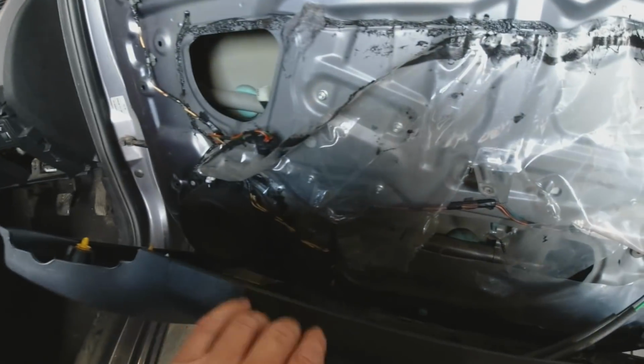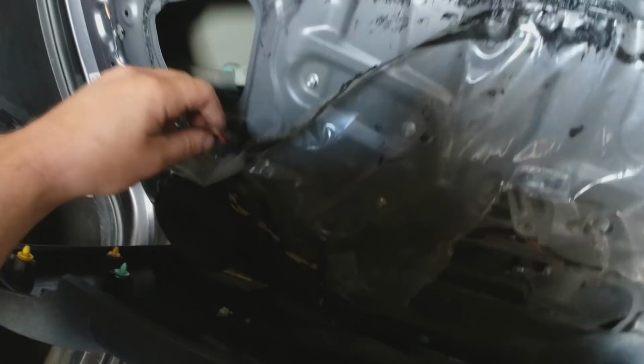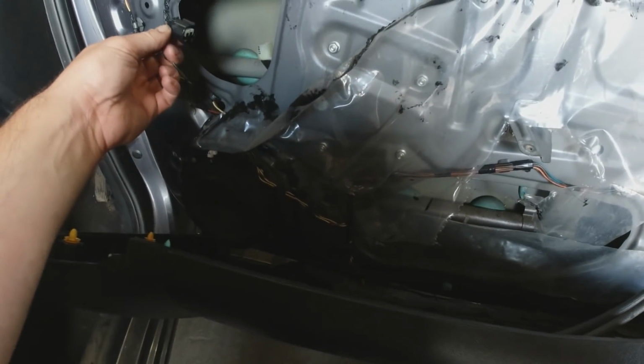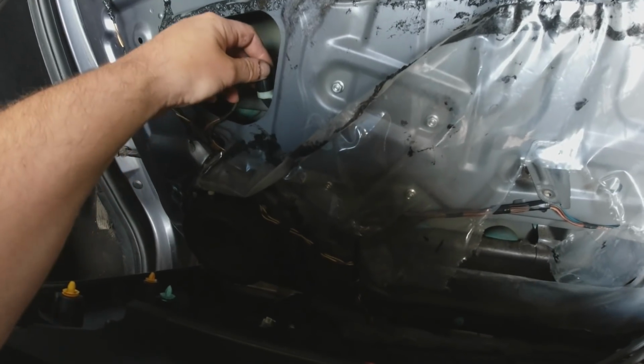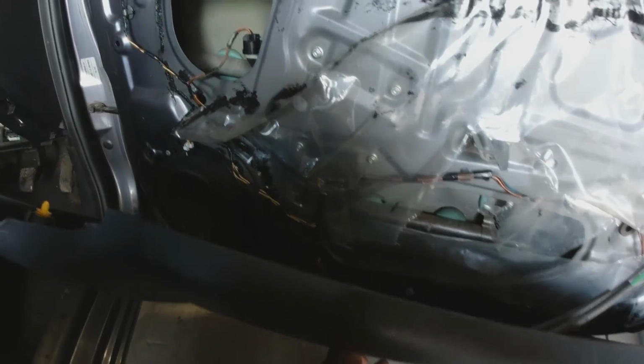So I've got the i20 in now, checking out why this window isn't working. Got the door card off. Interestingly, the electric window isn't plugged in. So I've grabbed the camera quickly before I plug it in. Let's find out why they disconnected it.